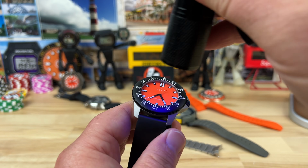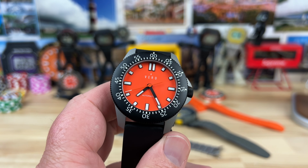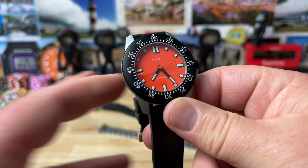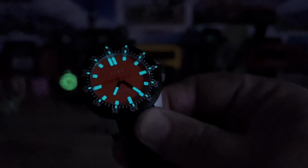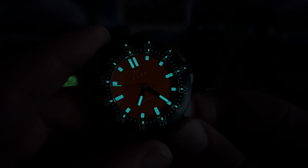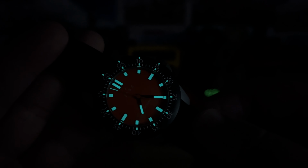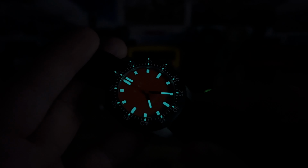Now, let's just get right to the lume. And then we've got to shut this off because this video is getting too long, and I know you guys don't like these super long videos. There you go. Excellent application of lume. Fully lumed out bezel. A little bit extra between the 15 on the bezel. And it's just a good kit, guys.